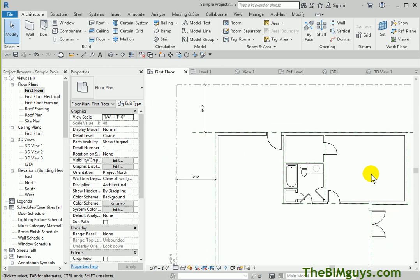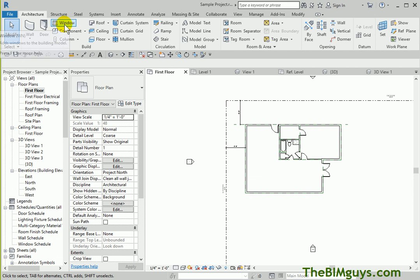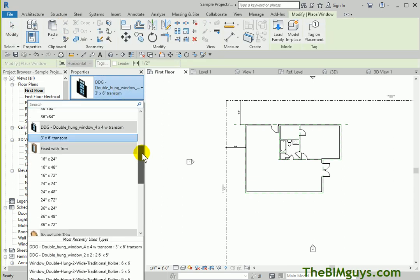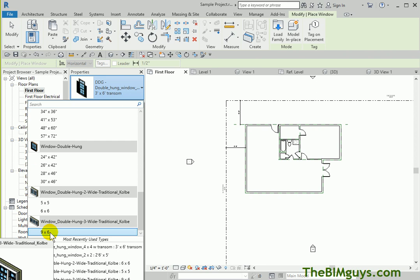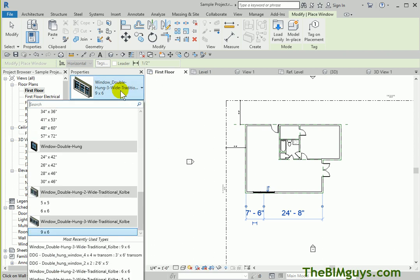So now let's go ahead and we'll start putting in some windows. Now we can go over here and go to Window Set. And the nice thing about windows, you can download them off the internet for different manufacturers. You can also load your own and create your own and bring them in. Let's say I want to bring maybe 3 windows in. I'm going to place it maybe right here, maybe for the kitchen area. And then over here, maybe in the bedroom, I'll place some different windows.